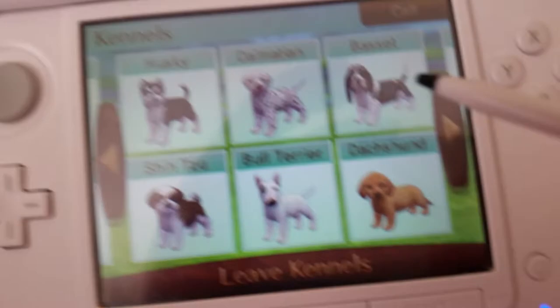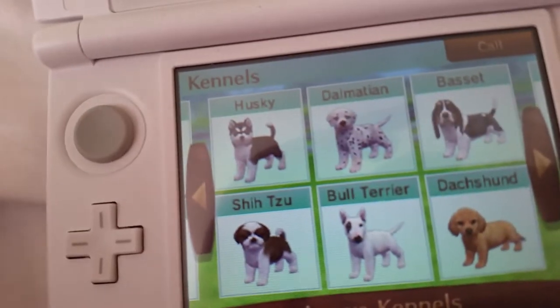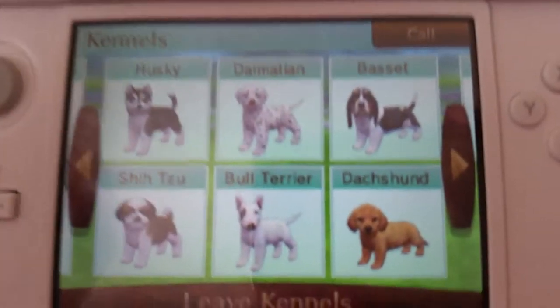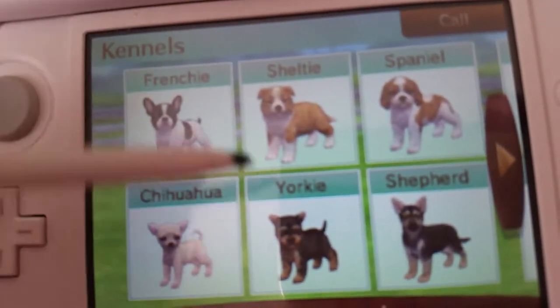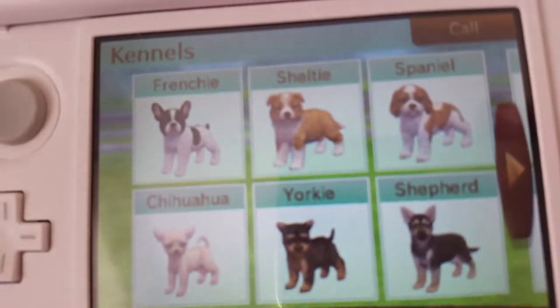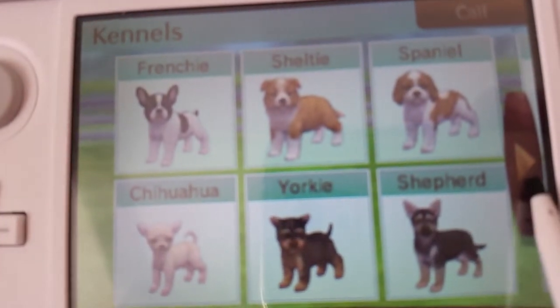Let's try. Sorry, it's taking me such a long time. You guys are probably thinking, oh, just pick a breed. But you know what I mean? It's getting really difficult, especially if it's your second one and you want it to get along with the other dog. Oh my god, this is so hard. It's so hard. Let's go back to the huskies again.